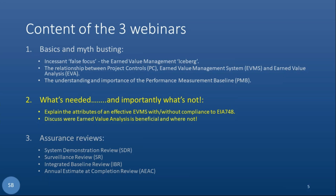And it's what we're trying to do between Martin and I is sort of lift that level of understanding, saying what earned value is and what earned value management is, should I say, and what earned value analysis is. Just quickly there, next time we'll move on to the assurance reviews, i.e. once you've got an earned value management system in place, how do you assure yourselves that it's going to be good and will continue to be good?